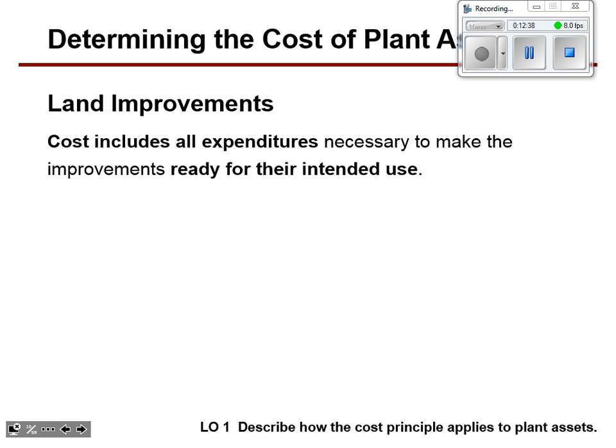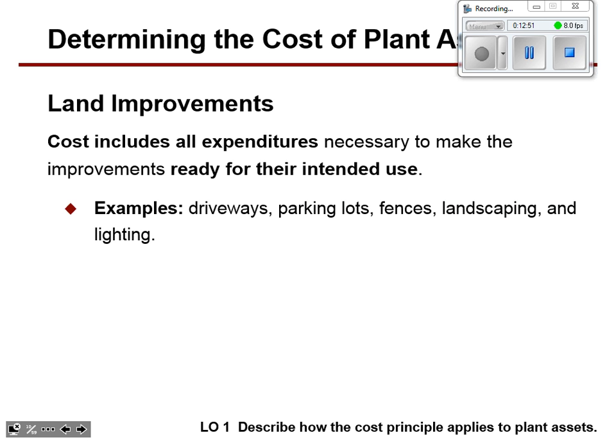Land improvements. Okay, well, how does this differ than land? It's the cost of all the expenditures necessary to make the improvements ready for their intended use. So let's get in some examples. Driveways, parking lots, fences, landscaping, and lighting.